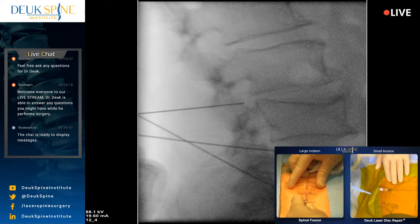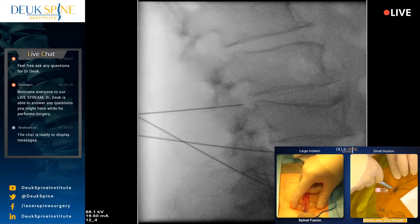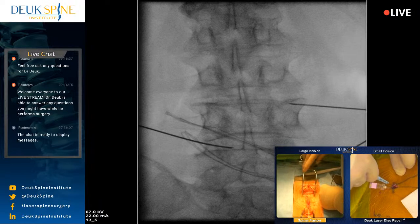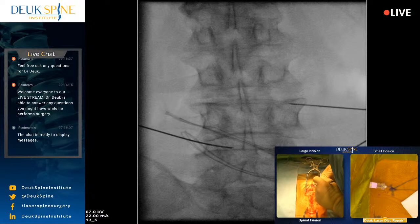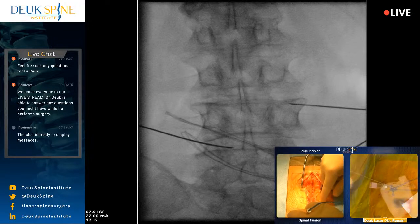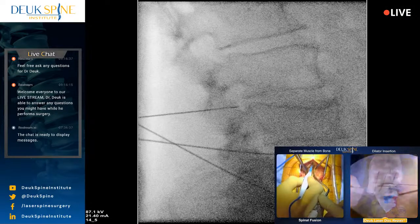Here, two patients with comparable disc injuries are treated. On the left, the highly invasive spinal fusion, and on the right, the least invasive Deuk laser disc repair. The spinal fusion requires a very large incision, usually leaving a large scar. The Deuk laser disc repair requires only a very small incision, usually less than a half an inch long. In this small opening, a cylindrical rod, called a dilator, is inserted to gently spread the muscle to create a small passage and guide through which the surgery is performed endoscopically.